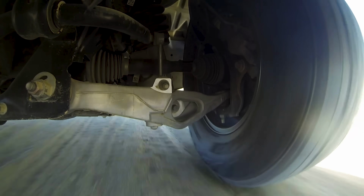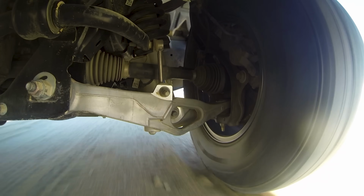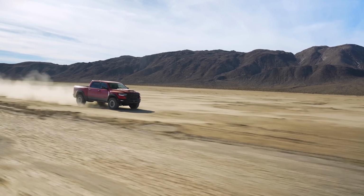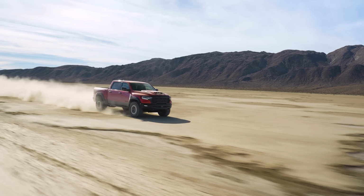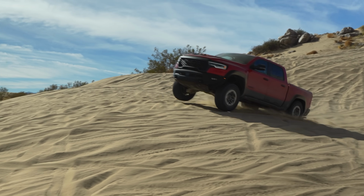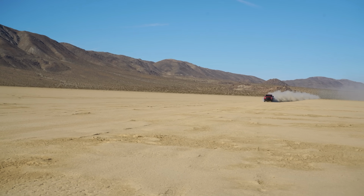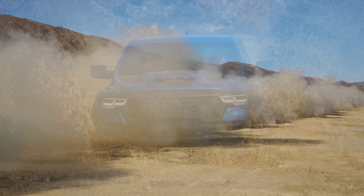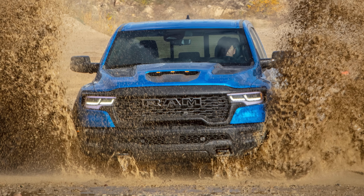Those shocks work with an independent front suspension to expertly handle ride comfort and body roll of the truck when under extreme compression. Electronic valves continually adjust damping for better control over washboard and whoops at speed. And it's got hydraulic jounce control to prevent bottoming out at peak compression. I think this is a very successful setup and will allow drivers to push this truck as hard as they want to. And hey, if water fording is your jam, you've got a 32-inch limit.